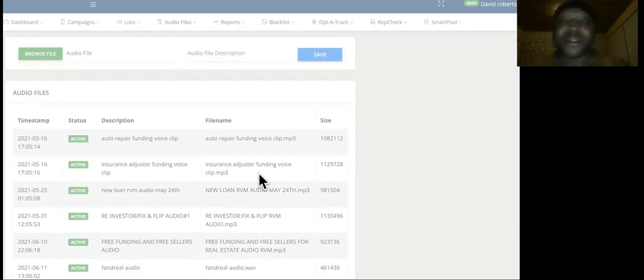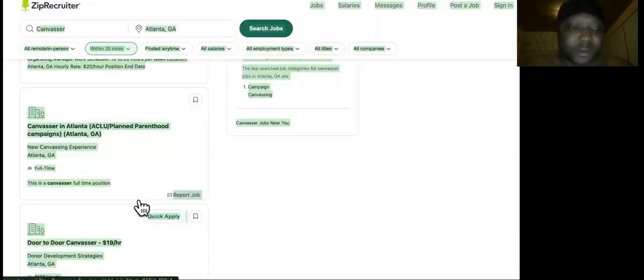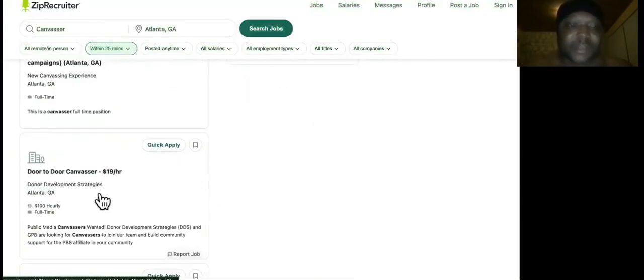Boom, literally right there. So for that growth partner that we find over here, the door-to-door canvassing, they're going to give us zip codes as if we are going there in person. We'll take these zip codes, right?